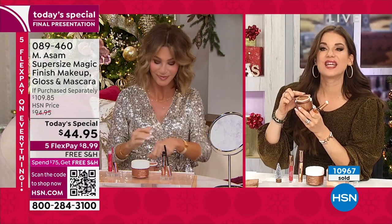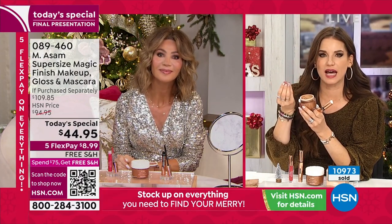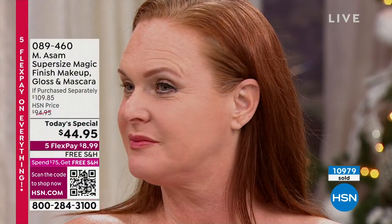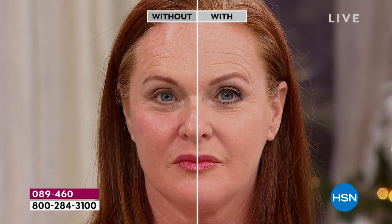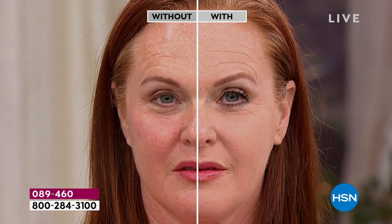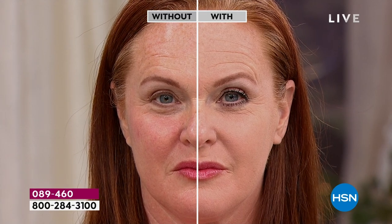It's totally different. It's not a liquid kind of foundation that we all know. It's like a bouncy marshmallow. It's like a mousse, and it's feather light. You don't even feel it on your skin. Even if maybe you're sweating and you don't want to have heavy makeup on your skin, Magic Finish is totally different.